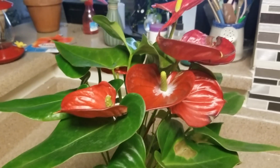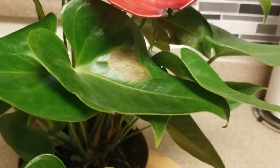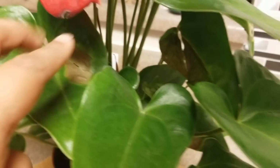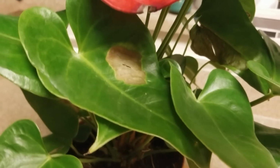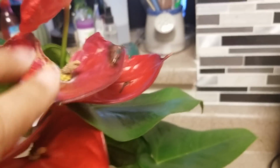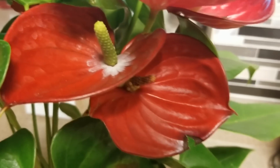I found this anthurium, and it's still blooming. It looks like it may have been put outside at some point while it was there, because some of the leaves, as you can see, are burnt right there, and a couple other ones right here. I'm not going to cut those leaves off because there's just minor damage and it's not enough for me to cut the whole leaf off. Even some of the flowers, this one looked like it may be at the end of its bloom, but some of the other ones are still doing really well.